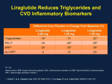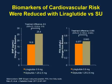BNP decreases in all trials, and high-sensitivity CRP improves better by the dosing. The higher the dose, the lower the CRP. So this agent, in this case liraglutide, is a very good agent in improving lipids and decreasing inflammatory biomarkers. When compared with glibenclamide, known to us as glyburide, in the next slide, you're going to see that there is a difference in BNP, much better with LIRA 0.9 than with glyburide up to 2.5 milligrams, and free fatty acids change from baseline, much better with liraglutide than with a low dose of glibenclamide or glyburide.